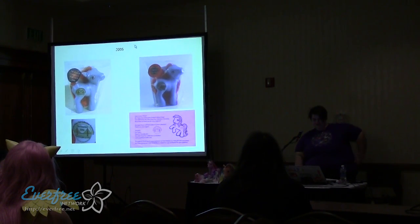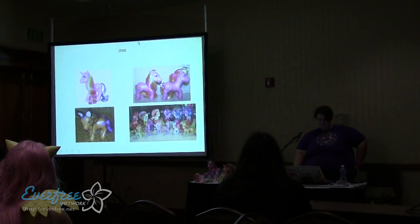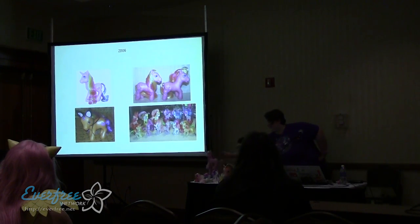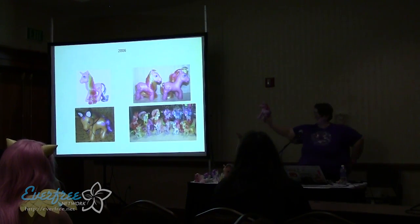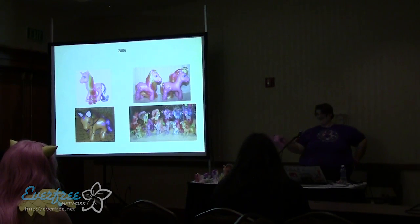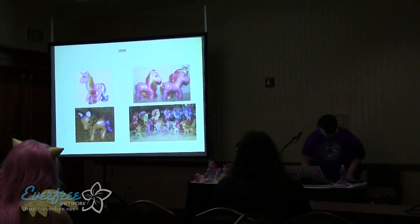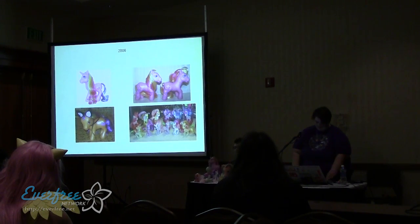2006 had a Crystal Princess theme, had 3 styling ponies, 4 new So-Softs. The first unicorn being Rarity. Yeah, this is what Rarity used to look like. So Rarity turned into Cadence? Cadence is Rarity. Rarity is Cadence in disguise.